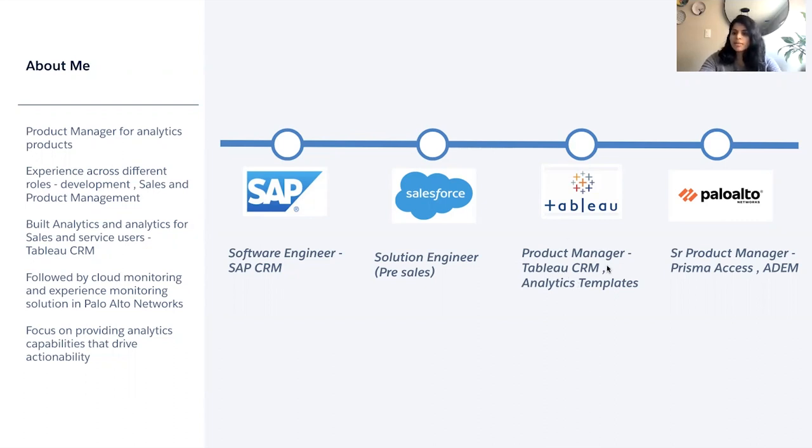And currently I am a senior product manager at Palo Alto Networks. And I work on the product autonomous digital experience management. So a little bit of learnings on the way have been predominantly around building analytic applications, and my major in college was data analytics and data science. So I feel it was a natural progression for me to start to work on products that facilitate other fellow learners such as myself in data analytics and data science fields.